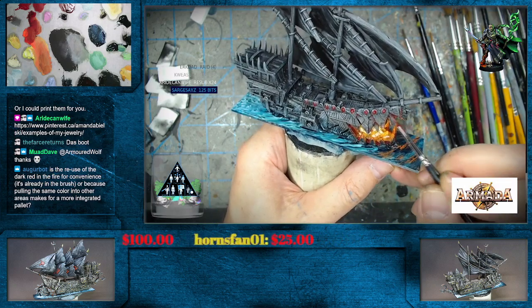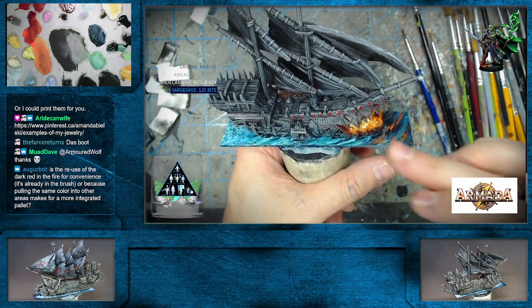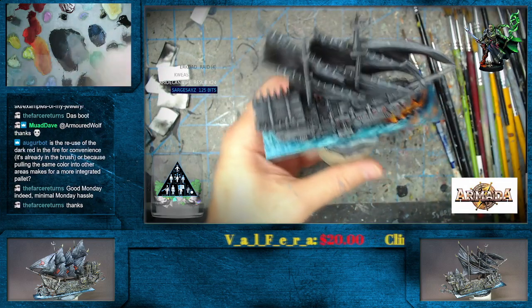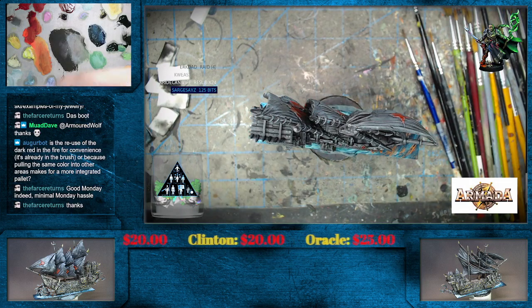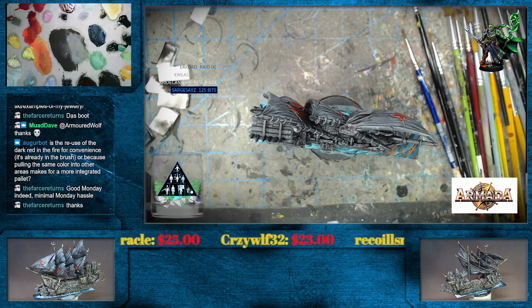Let me get some more of my deeper red up here. Now, looking at this, okay, let me try something here. So we're going to get this, but we're going to try and use this as sort of a micro filbert brush here, I think. Yeah, let's try this.